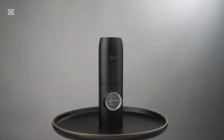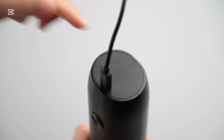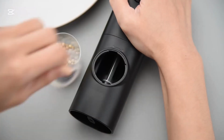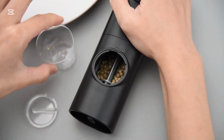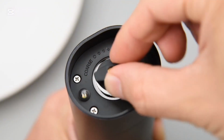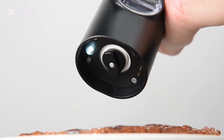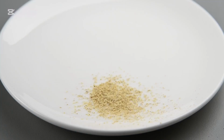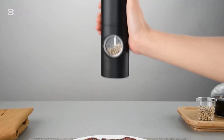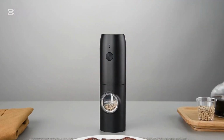This electric grinder offers effortless one-hand operation with a simple button press, making seasoning quick and convenient. Featuring an adjustable ceramic grinding core, it allows you to customize coarseness for the perfect flavor. The built-in LED light ensures precise seasoning, even in dim lighting. With a sleek, modern design and durable construction, it adds both style and functionality to your kitchen.